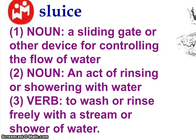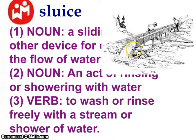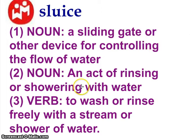Sluice is a noun, and it's a sliding gate or other device for controlling the flow of water. This is an example right here of this area that has been removed, which allows the water to flow freely. But if it was down, it would prevent the flow of water, kind of like a dam. As a noun, it's also the act of rinsing or showering with water. So if you took a sluice in the morning, I guess most of you do every morning or at least every night. And then the verb is to wash or rinse freely with a stream or shower of water. So again, very similar. All three meanings having to do with the use of water in different degrees.